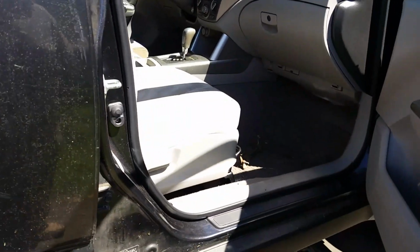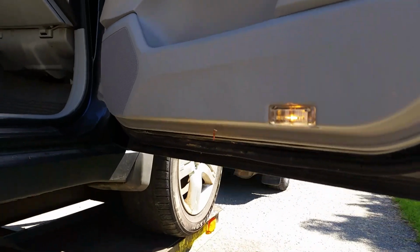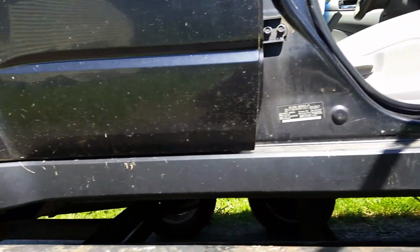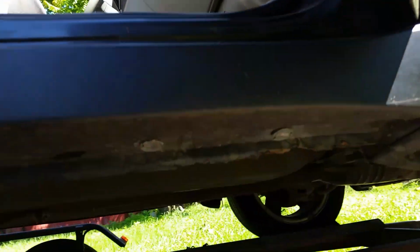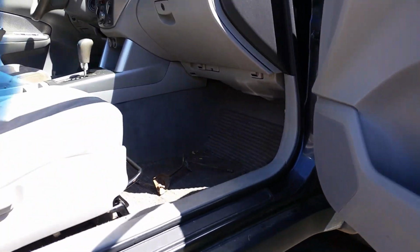The rocker panels are in amazing shape, which is impressive for a $300 car, which you don't find very often. And you can see here's some of the rocker panels there. Looks good. Big cat on the bottom of it there. This has got a little 4-cylinder in it. We'll go over the engine a little bit later.